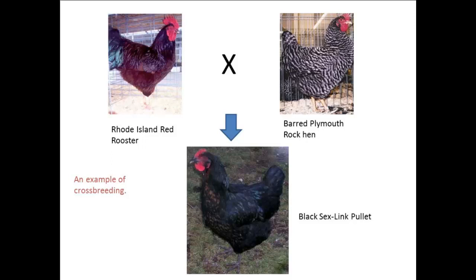So by crossbreeding two different breeds together, you end up getting what's called hybrid vigor. The offspring of that mating, for instance here the Rhode Island Red and Barred Plymouth Rock, you get a crossbred bird that is very, very productive and will do really well for you in terms of what you're wanting to do. So by crossing these two good laying type breeds, you can get a hybrid that's a really good layer.